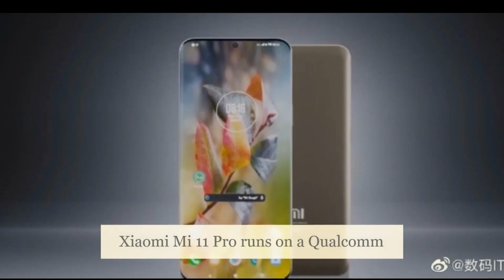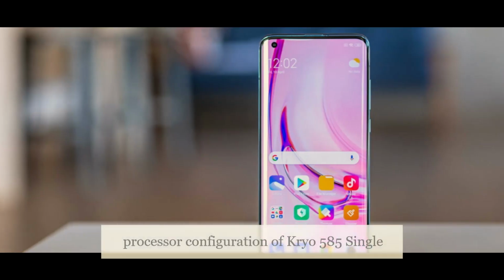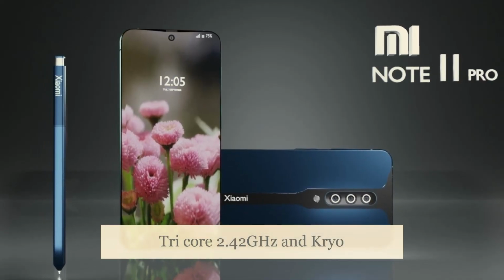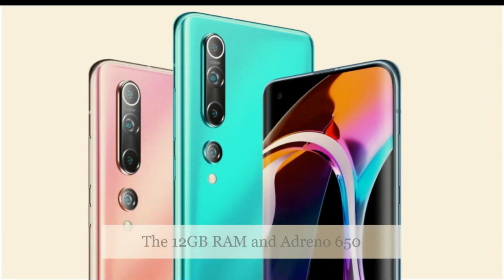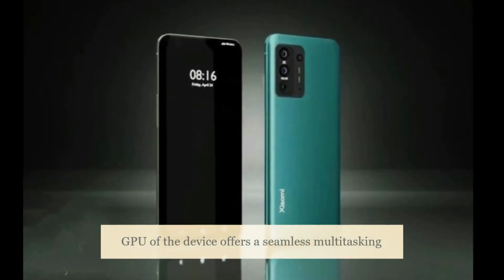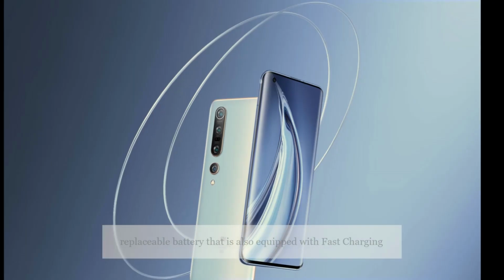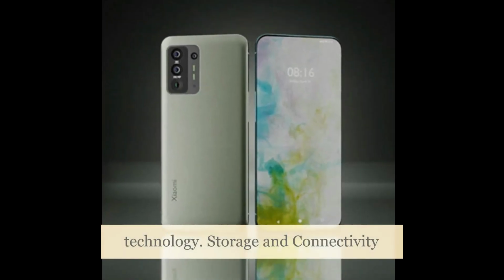Configuration and battery. Xiaomi Mi 11 Pro runs on a Qualcomm Snapdragon 865 Plus chipset and an octa-core processor configuration of Kryo 585 single-core 3.1 GHz, Kryo 585 tri-core 2.42 GHz and Kryo 585 quad-core 1.8 GHz. The 12GB RAM and Adreno 650 GPU of the device offers a seamless multitasking experience. Xiaomi Mi 11 Pro derives its power from a Li-polymer type, 5000 mAh non-replaceable battery that is also equipped with fast charging technology.